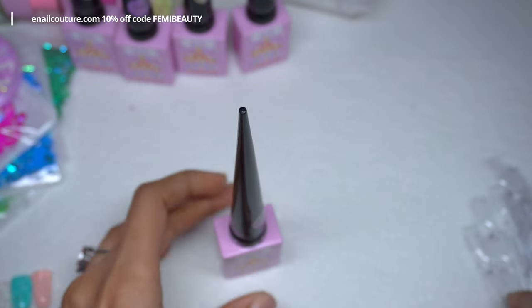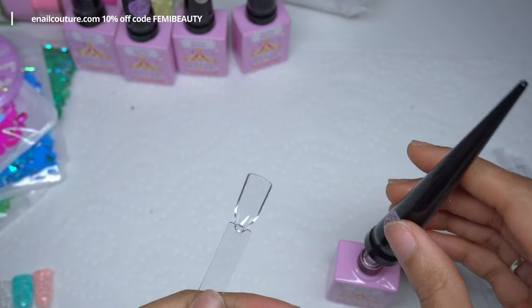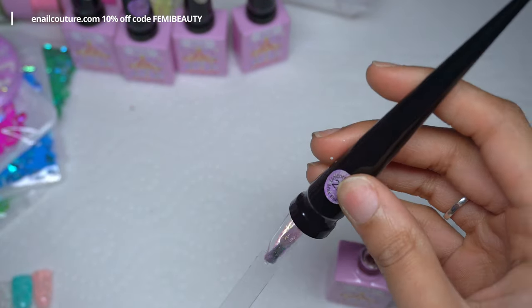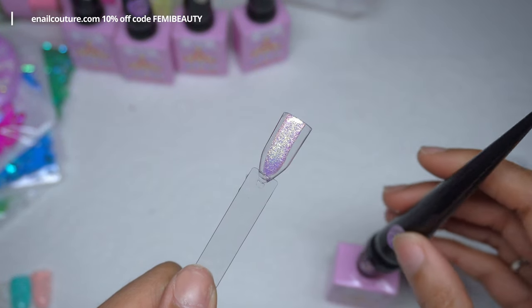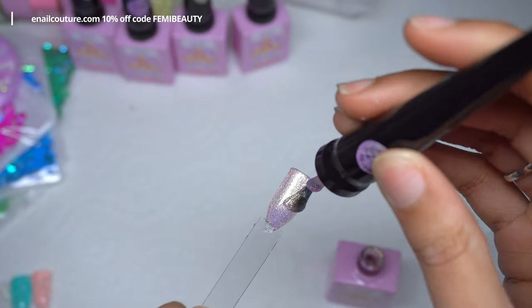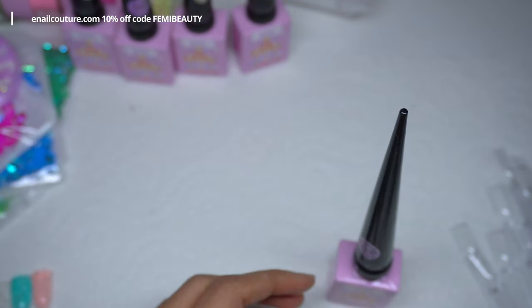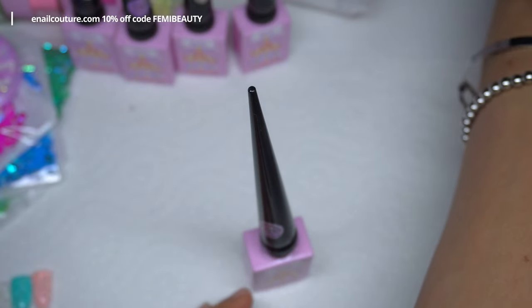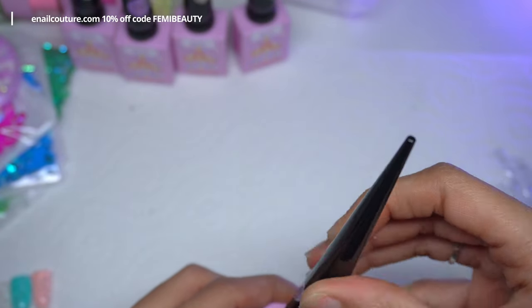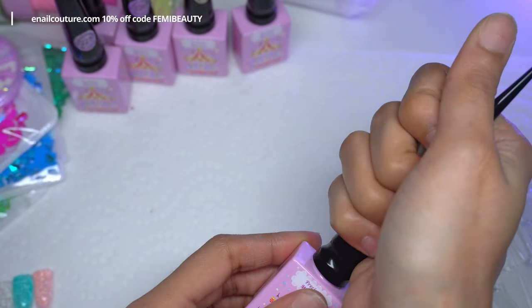Two, two, five. Oh my God. Pink and gold. This is so nice. I really like these chunkier ones. I'm noticing there's like two different formulas, a chunkier glittery one and a very fine glittery one. This is 233.